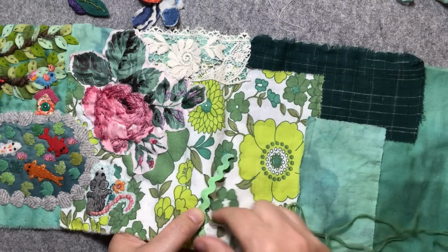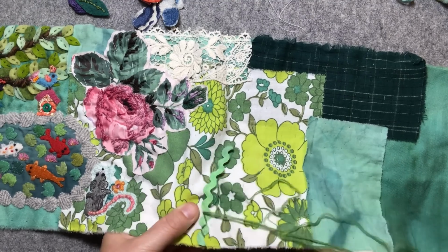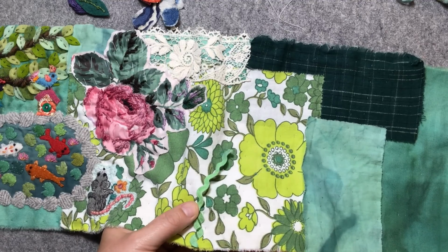So I guess it's similar to couching it, but I'm not doing straight stitches. I'm kind of doing a V up the rickrack, going with the pattern of the rickrack.